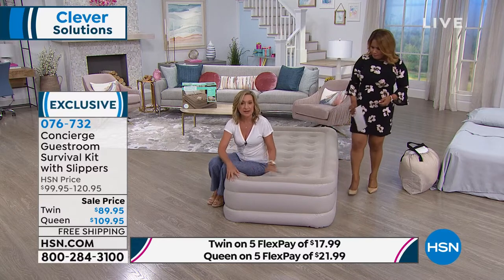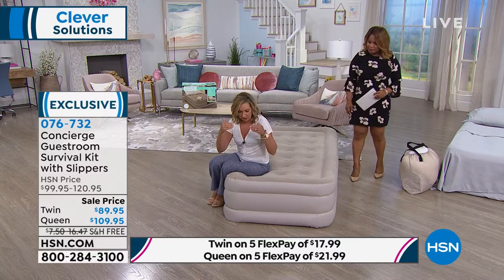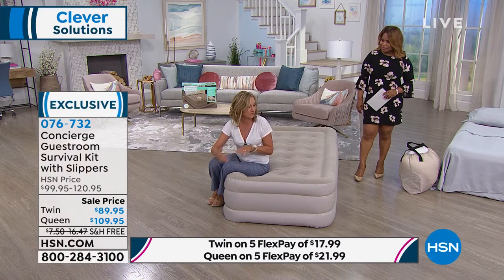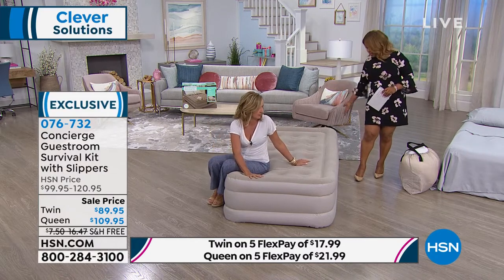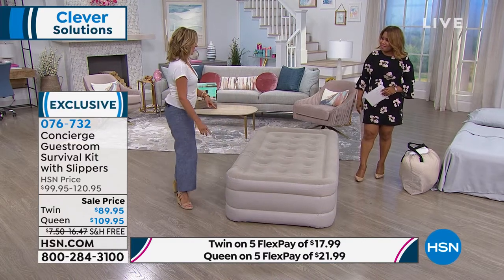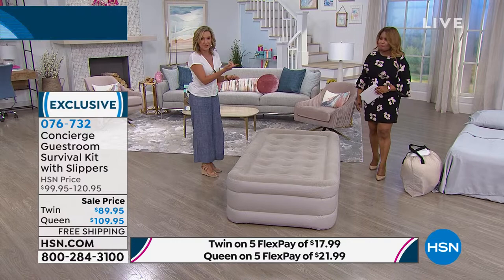And with this raised elevation on the edge, when you sit on this or when you lay on this, you don't feel like you're gonna fall off. And if you notice too, this isn't flying around. I sat on the corner. Remember, you got a 350-pound weight capacity on the twin, a 500-pound on the queen.